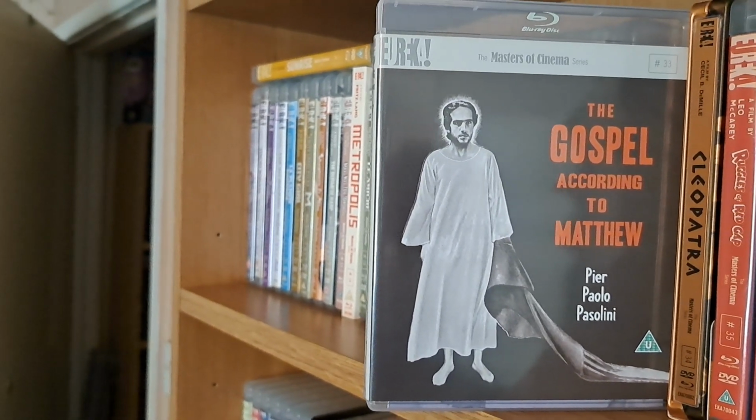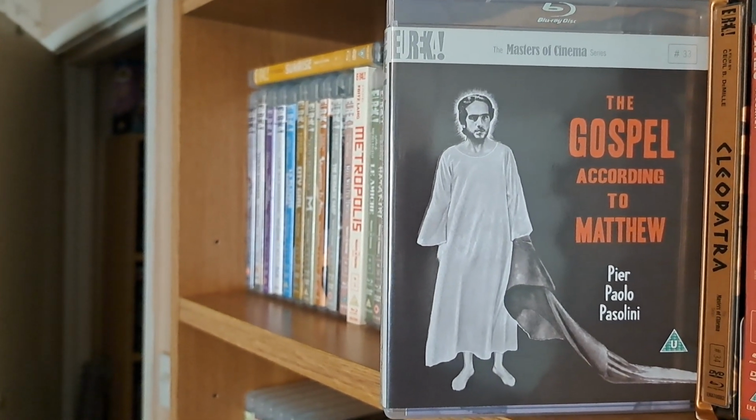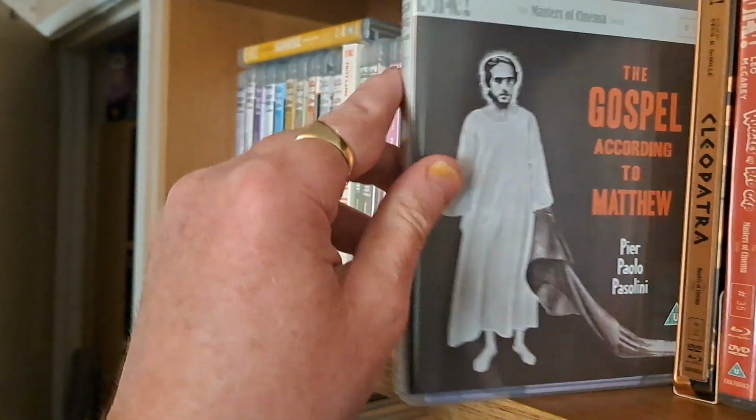It's sort of like the story of Christ. I'm not a religious person by any shape or means, but I really enjoyed that. It's good stuff.